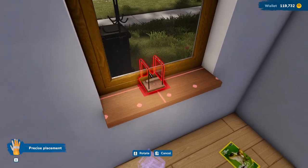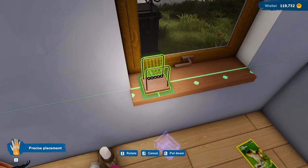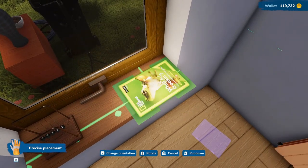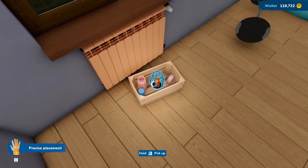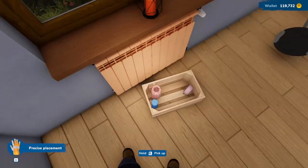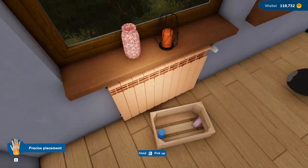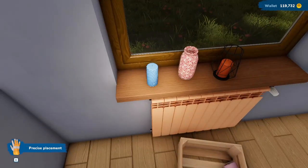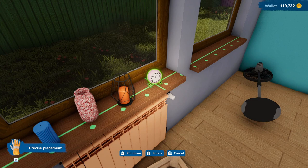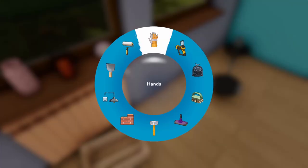That one, I really like it. I'd like to have something like this in my office, honestly. Maybe somebody would read something. Look, we got candles, decorations. Gonna put them all in here just to sell that box, you know. Alarm clock, yeah, and it's working.